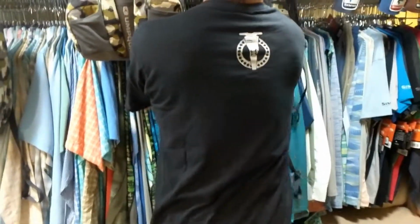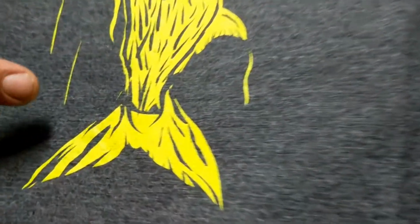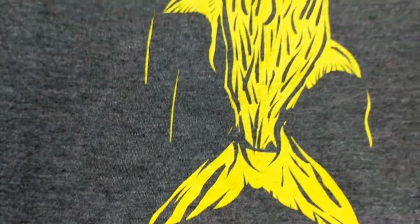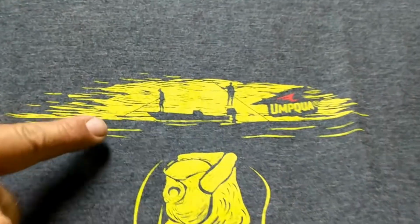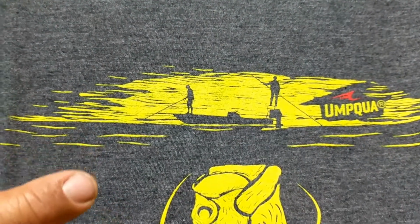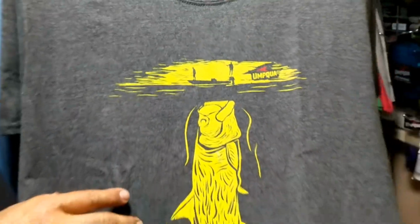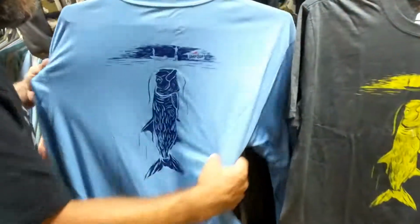This is one of my favorites, and you gotta look closely here. I want you to zoom all the way in, and I want you to really close, and I want you to look at the cool artwork that's done on this tarpon. And now look really close at the flats boat and the guy. They got it. They got it going on. So this is super historic and cool for our biz. We're going to sell a crap load of these. So definitely look at that.